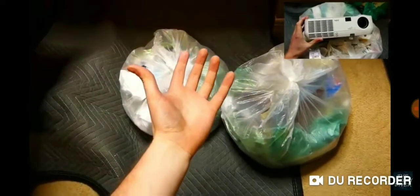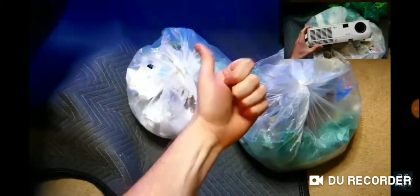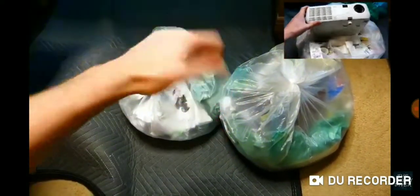I call these mystery bags because you never know what could be inside. I literally find the strangest of things. I literally just found a projector the other night. So yeah, really weird things, but really cool things, and sometimes really bad things. But you never ever know, that's why it's a mystery.